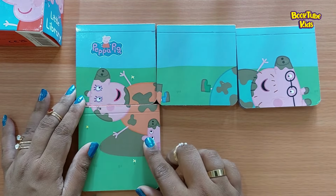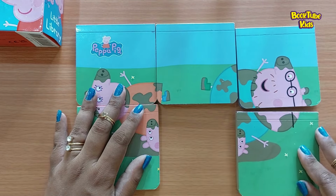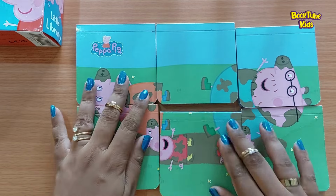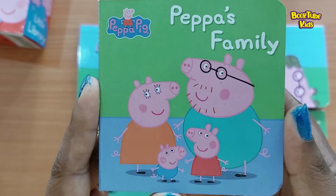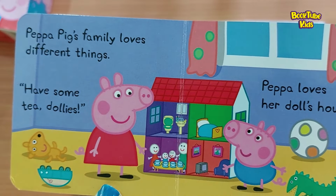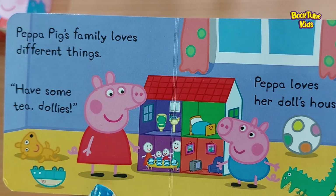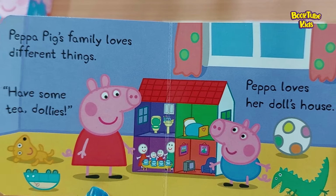It's time to embark on this adventurous Peppa Pig and put together jigsaw puzzle. Our first book will be Peppa Pig's Family. Peppa Pig's family loves different things. Have some tea, dollies. Peppa loves her dollhouse.